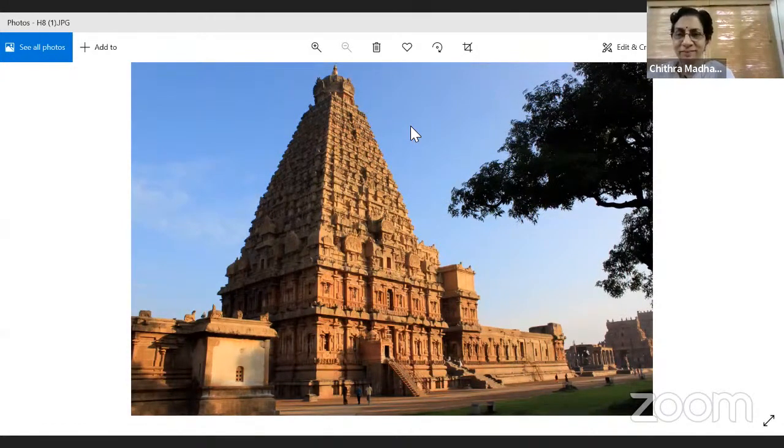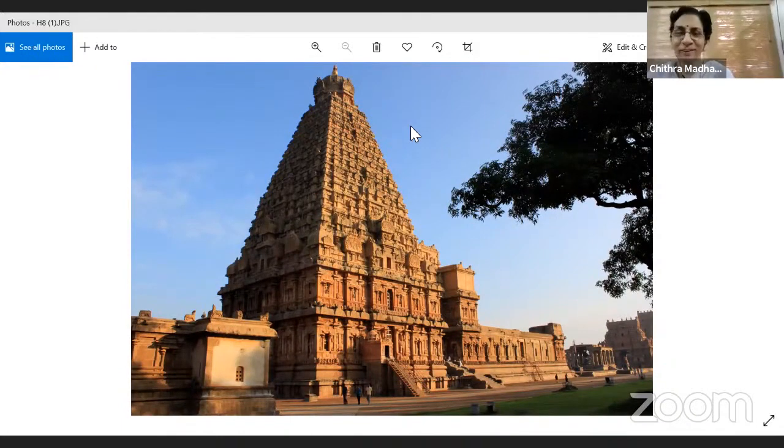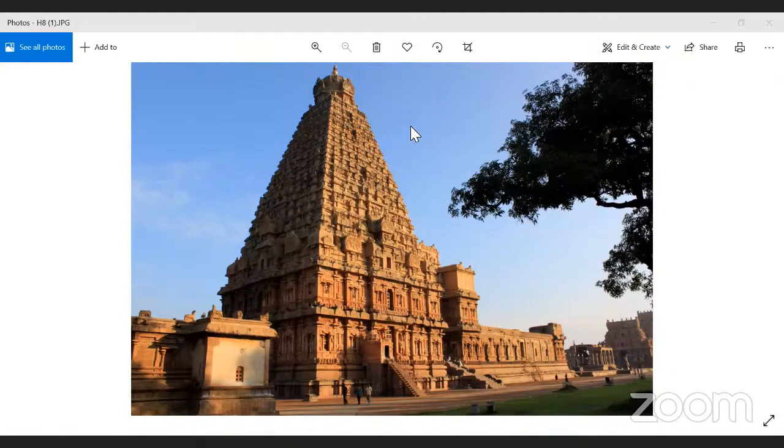Akka, do you think that gods were aliens? I really don't know enough to answer that question. All I know is temple architecture and inscriptions, etc. That's all I know. Ma'am, did the Brihadeeshwara temple really survive 6 earthquakes without damage?